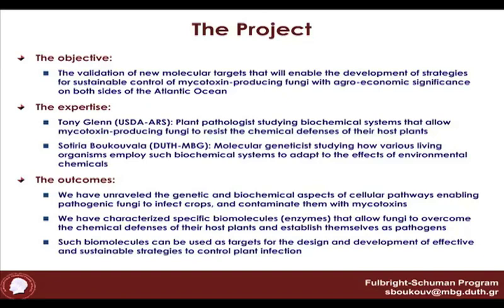So as I said, we are both, Dr. Glenn and myself, scientists, and so our scientific objective was to validate molecular targets that we could handle in order to prevent mycotoxin contamination and the mycotoxin-producing fungi from infecting host plants of agroeconomic significance on both sides of the Atlantic Ocean, mainly wheat and maize.